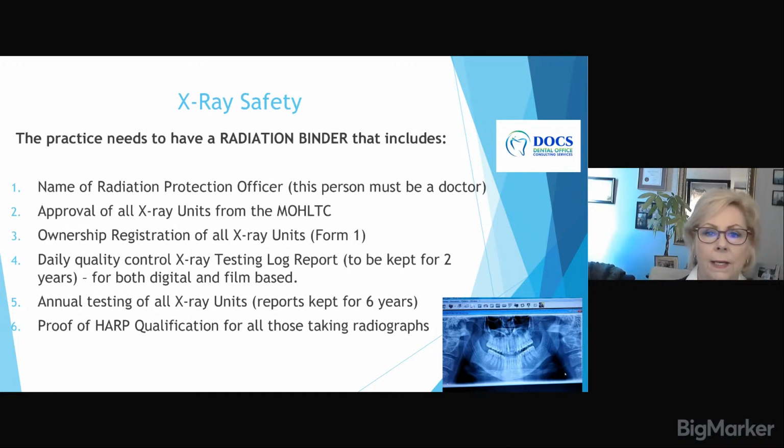Annual testing of any X-ray units. The reports for those need to be kept up to 6 years. And proof of HARP qualification for anyone who's taking radiographs. So that's, of course, Healing Arts Radiation Protection.